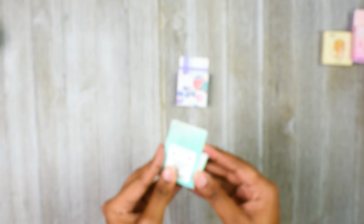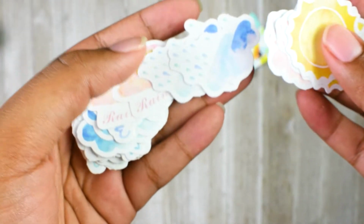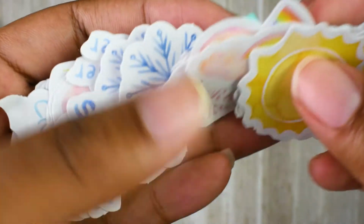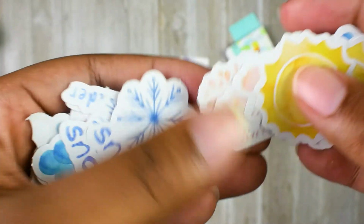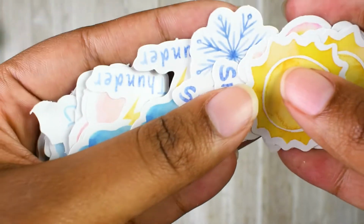What is this one? This one, oh, this one is the cat one, right? Or maybe it's weather. I think this is the weather one. Yeah, but it has cats in it too. So you get the sun, some pink rain clouds, some blue rain clouds, some rainbows. What is this one? Oh, it's a different rainbow with a rain cloud. You get some snowflakes.